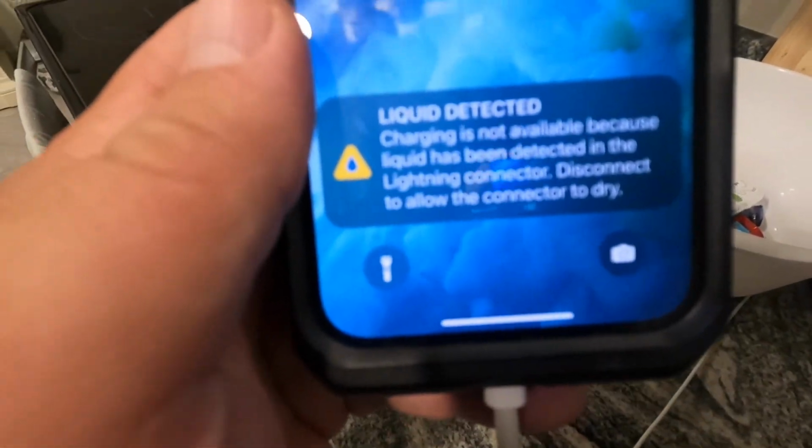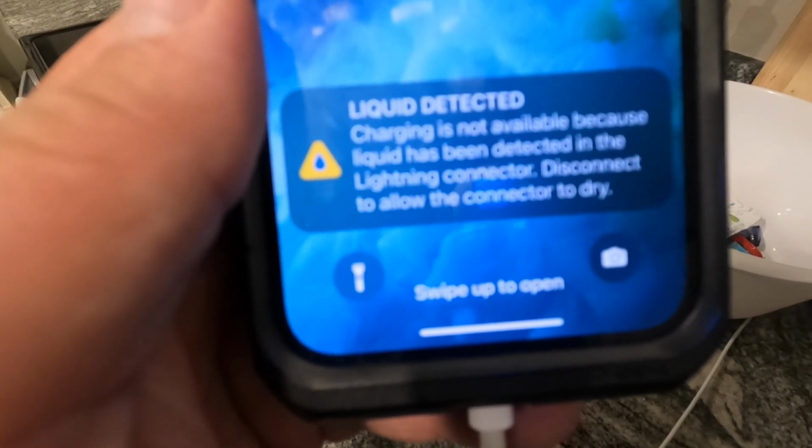All right, so this is just not my day. I probably would have listed more, but in our bedroom we actually keep a dog bowl on the floor in our bathroom. And I literally had my phone in my hand. I went to put it on the counter, I missed the counter and it fell. It hit the floor and it bounced and landed right in the dog bowl. Now anytime I go to put my phone on the charger, this is what it says: liquid detected. Charging is not available because liquid is being detected in the lightning connector.